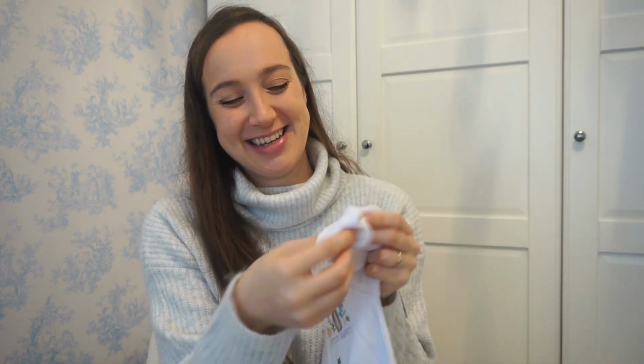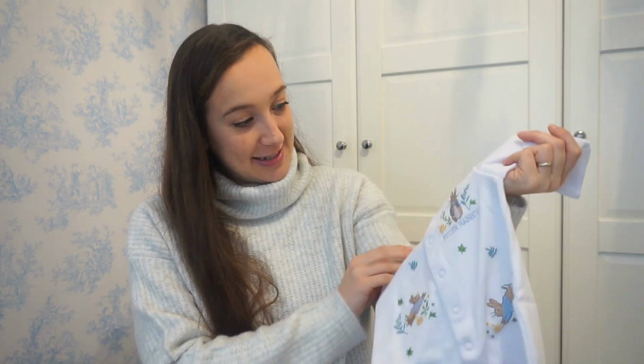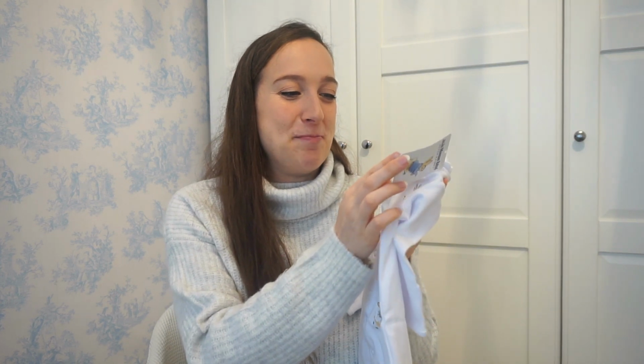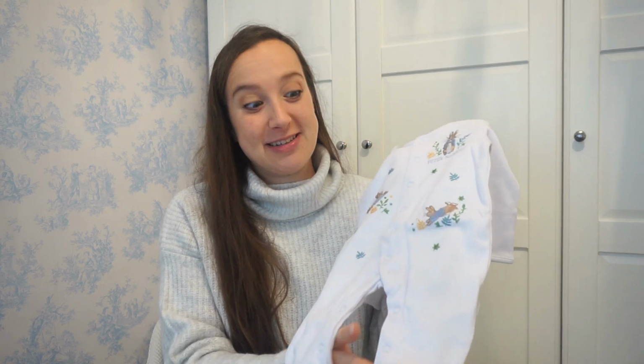So this is probably my favourite outfit. It has got built-in scratch mitts there, so you just fold that over the baby's hand, and built-in feet as well. And yeah, it's just absolutely beautiful, and it feels quite thick. However, on reflection, I think this would have been an amazing going home outfit if we'd bought it in the smaller size. It's £22, so yeah, it's not cheap, plus delivery.